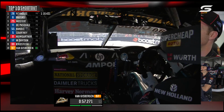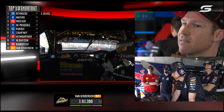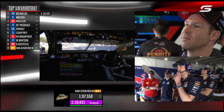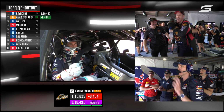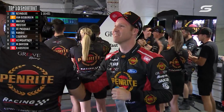Into the final complex. 4 times he's been a winner here. 5 times he's had a pole on the Gold Coast. There's major pressure on David Reynolds at the moment. Andrew Edwards is the engineer for car number 97, staring at the data. The Red Bull group are in the background. Shane clicks it up into top gear and he drops it into second on a 10.8. David Reynolds has the Armour All pole on the Gold Coast.